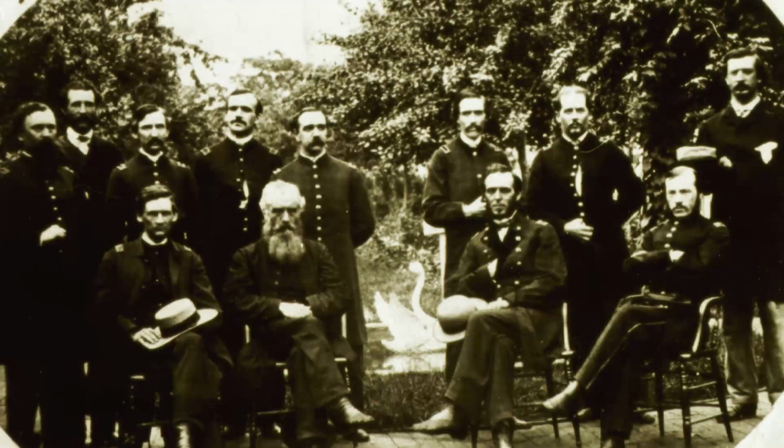Armory Square was staffed by a professional group of doctors and nurses who oversaw the care of the patients at Armory Square. Among those working in the hospital were some notable people.